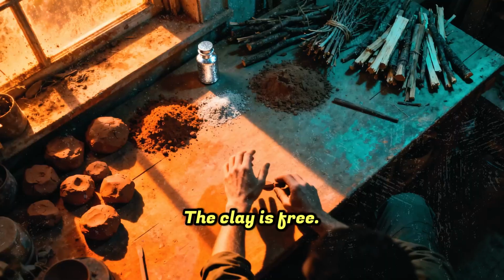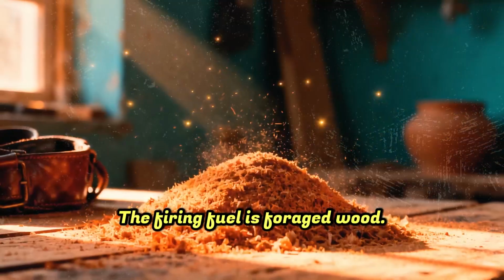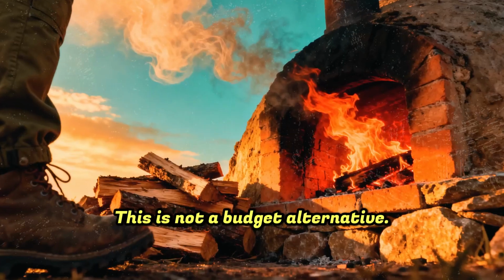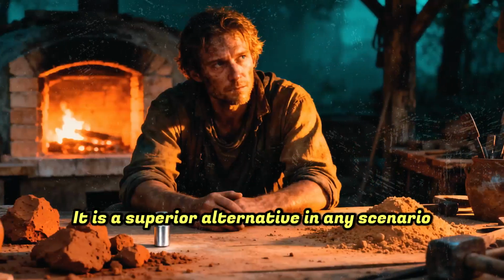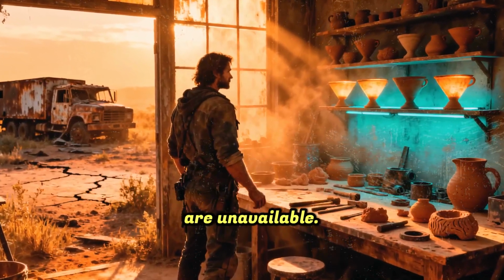The clay is free. The sawdust is free. The firing fuel is foraged wood. This is not a budget alternative. It is a superior alternative in any scenario where supply chains are compromised and replacement parts are unavailable.